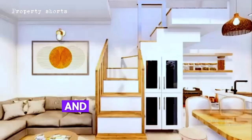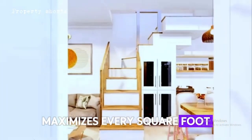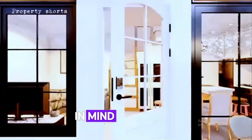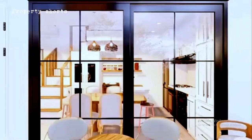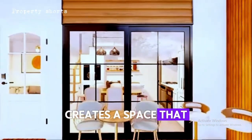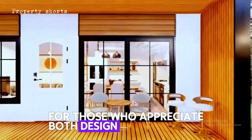Step inside, and you'll be amazed at how the open floor plan maximizes every square foot. The interior is designed with functionality and style in mind, offering a cozy living area, a full kitchen, and even a separate bedroom that provides a quiet retreat. The use of high-quality materials and modern finishes creates a space that feels luxurious yet simple, perfect for those who appreciate both design and efficiency.